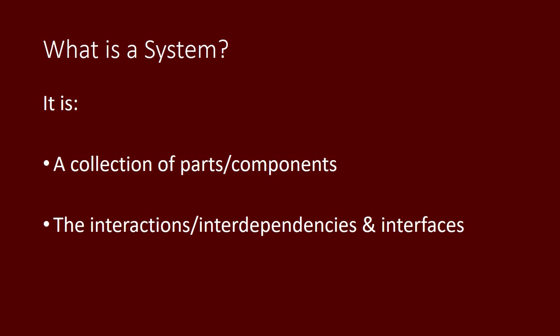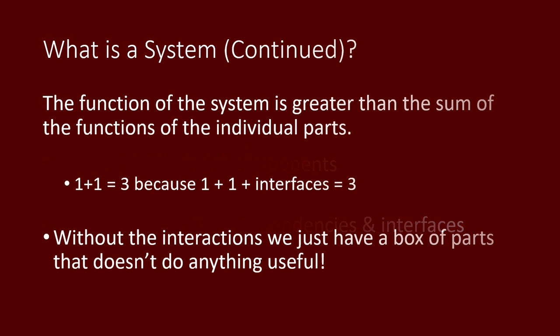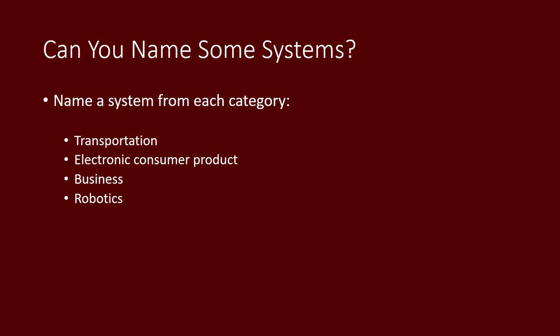First of all, what is a system? It's a collection of parts and components, as well as the interactions and interdependencies and interfaces between them. The function of a system is greater than the sum of the functions of the individual parts. 1 plus 1 equals 3 because 1 plus 1 plus the interfaces equals 3. Without those interactions and interfaces, we just have a box of parts that doesn't do anything useful. Can you name some systems? Name a system from each of these categories: transportation, electronic consumer product, business, and robotics.